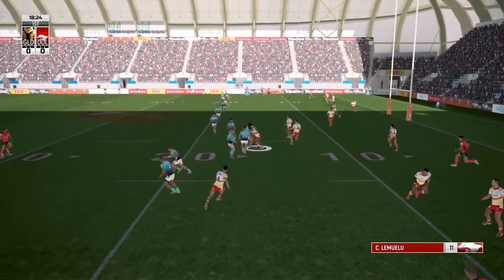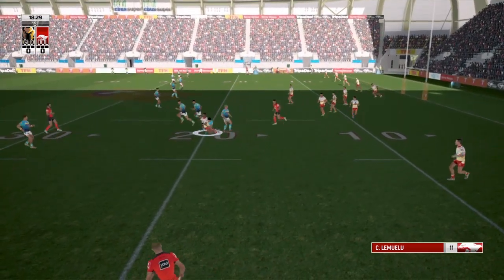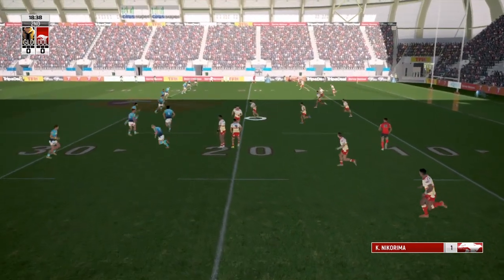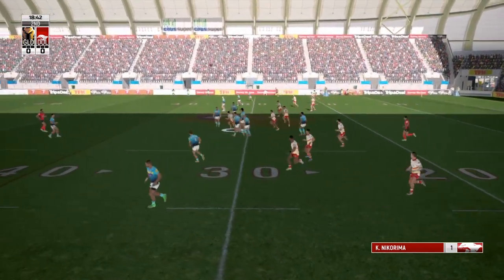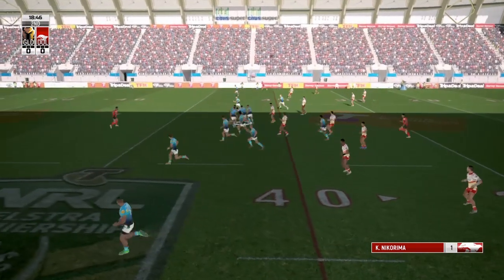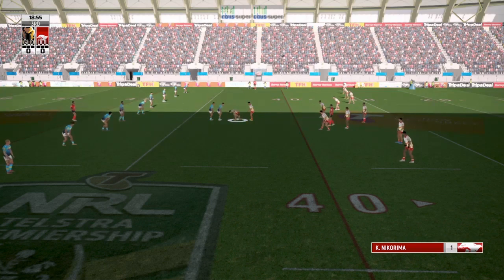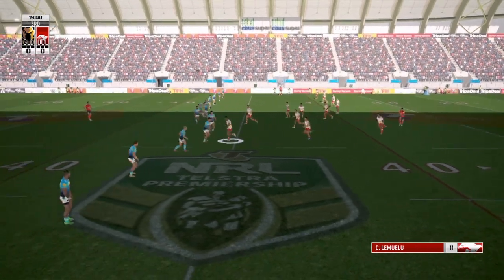Lamuru. Hill. Two. On the keep going. Nikarima. Great step. Now you see him. Now you don't. Explodes through the tackle. Either he's good or they've forgotten it's tackle football. He's tackled there, but he's made good ground.